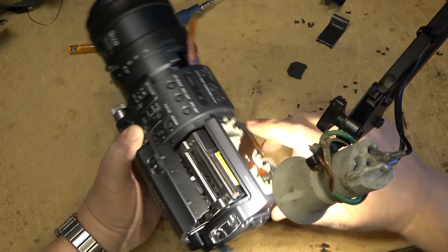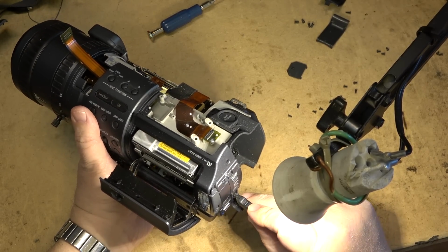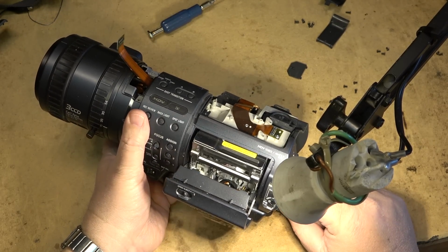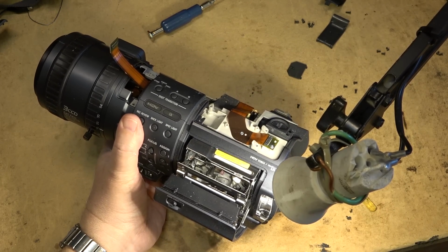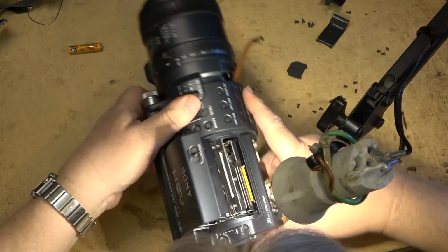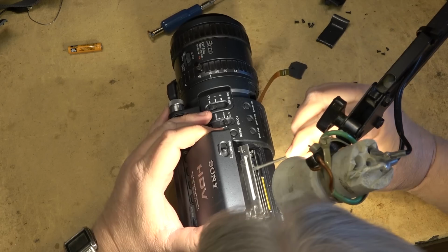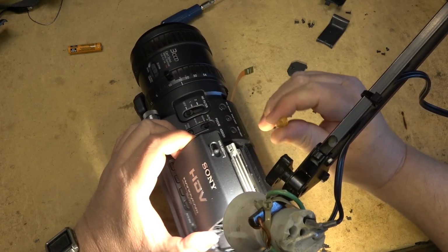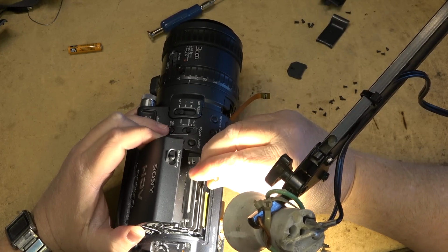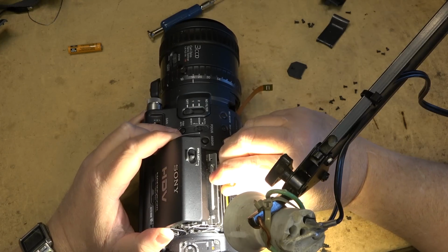Those switches are actually over on this side here that gets activated. Probably the same type of switch as those 8mm cameras. There's a little lever switch that gets activated when you close it. But I can't get at the stupid switch without taking the mechanism apart.